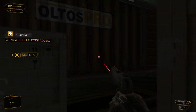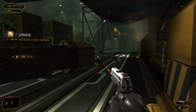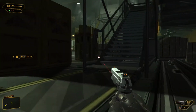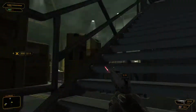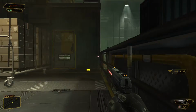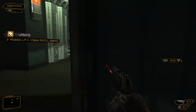Okay, well, there's a password for the control terminal. Actually, I kind of want to use that. Let's see if I can use that turret in the upcoming boss fight. I just have to find the terminal for it. Keep looking.